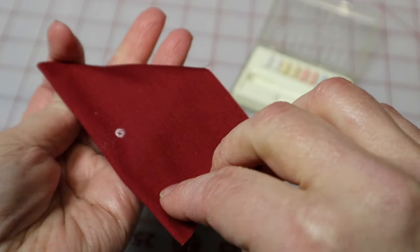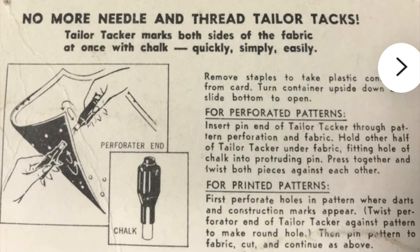right? It's how do you mark both sides of your fabric at one time? It's hard. And so people do thread tracing, they do tailor's tacks, they'll have to do the wax paper or the carbon paper, and then sometimes you have to mark each piece individually. It can take a lot of time and energy to transfer those pattern markings from the pattern to the fabric. This thing is fabulous. It works so, so well.